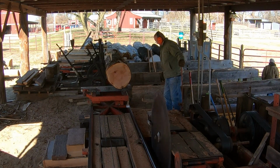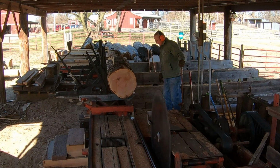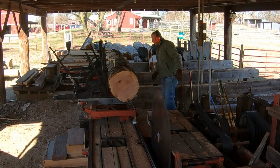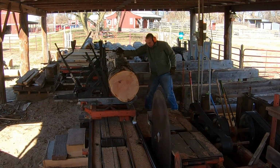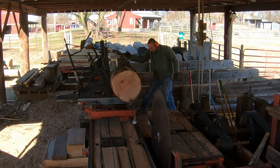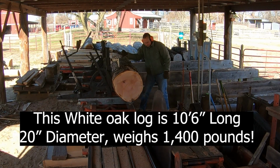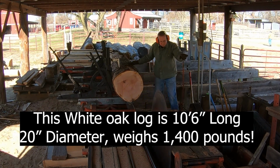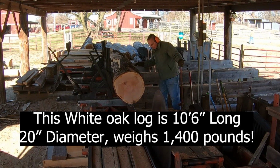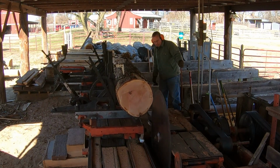All right, well, Doug had his fun for the day. Now it's time for me to cut my log and let me have a little bit of fun too. So just out of interest, this log here is about 10 foot 6 inches long, and it came from the lower part of the tree. The one Doug was cutting came up a little bit higher, so there were a couple of branches in it, and that's, I think, why we saw a little bit of rot. But this log is pretty clean compared to the last one.